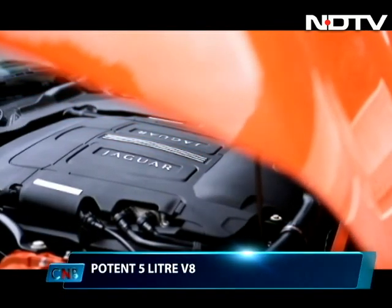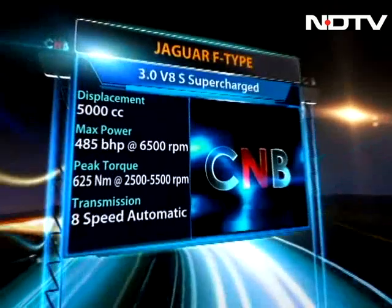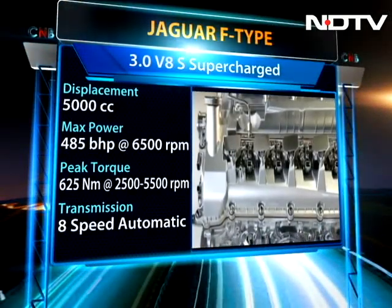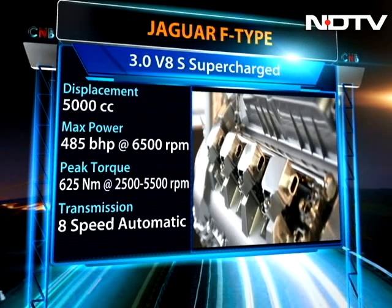The 5-litre unit is supercharged, and if you recall the figures on the V6, you can see that we have more than 100 extra horses for company here. The gearbox is similar though, and yes, everything is standard on the V8S.